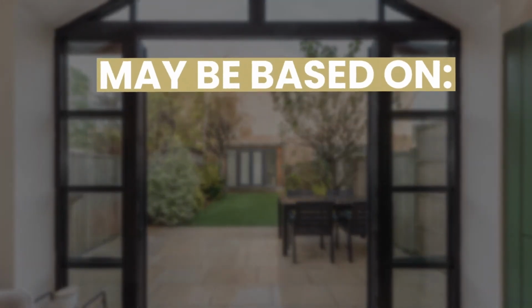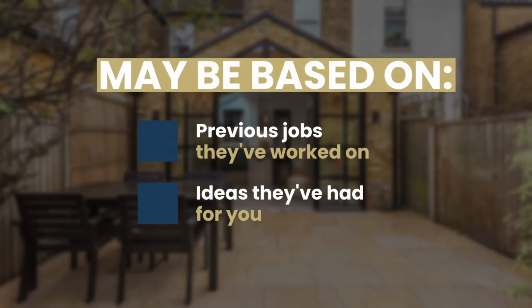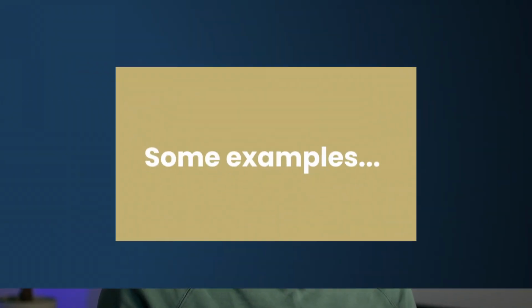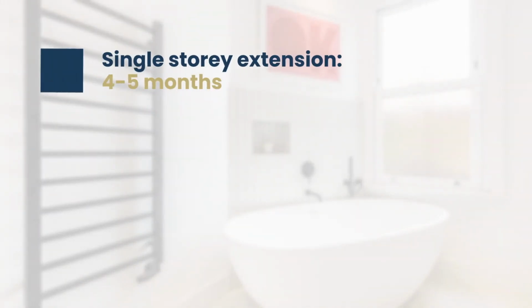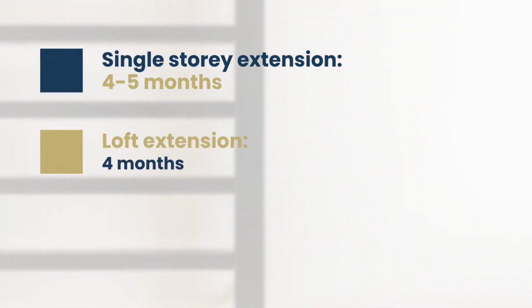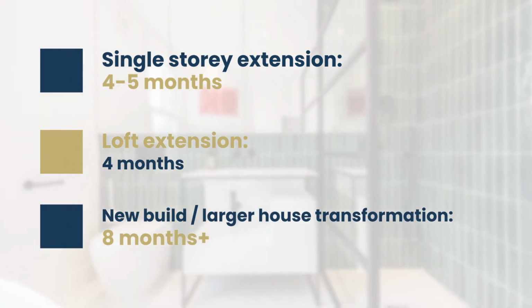The architect will likely have also come up with some initial ideas to discuss for your project. These may be based on previous jobs they've worked on in the area or ideas they've had that they may feel would work best for your budget and brief. Rough timeframes will be discussed, not only when you're looking to start, but also the duration of the project. Now here are some typical examples. A single-story extension may take you 4 to 5 months. Typical loft extension may be a 4-month process. A new build and a larger house transformation may well be 8 months plus.